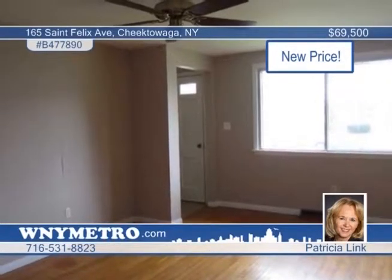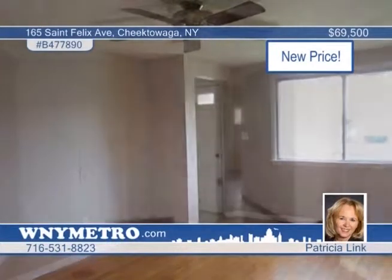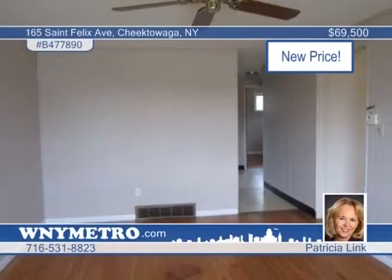It's a well-built home and solid, situated on a dead-end street, making it a great find that's priced to sell. Call Patricia Link for your showing.